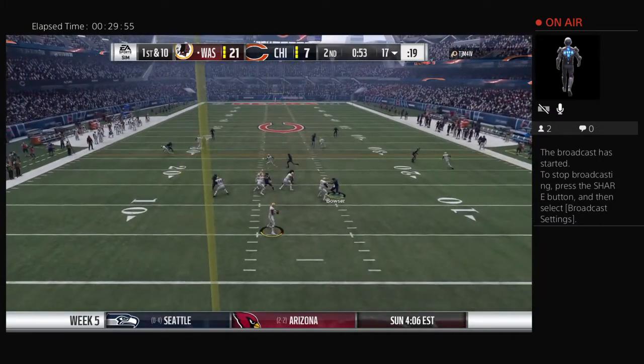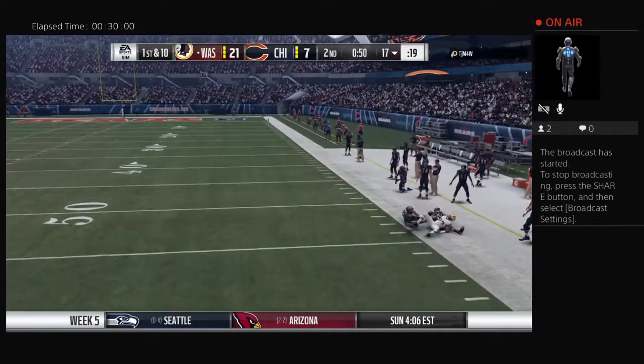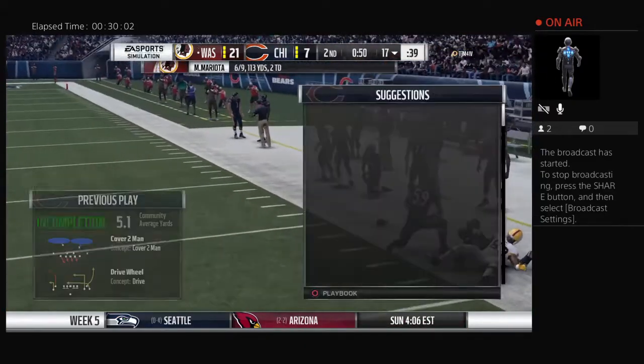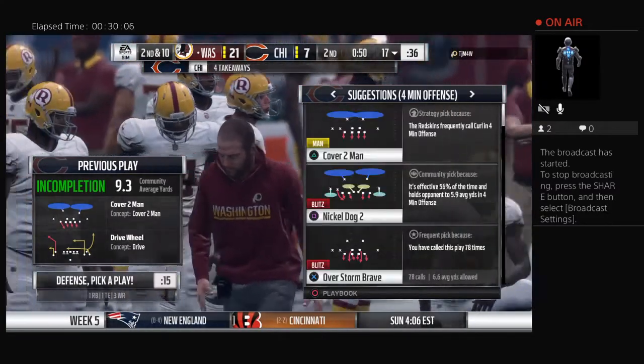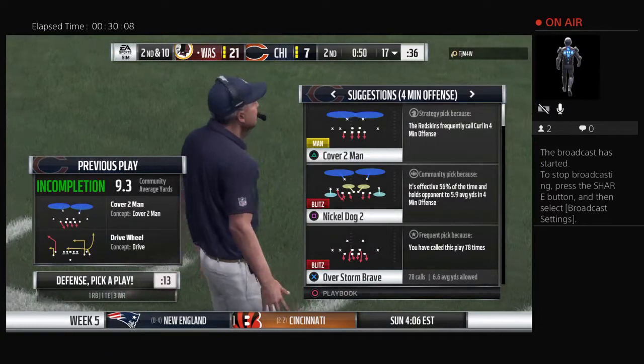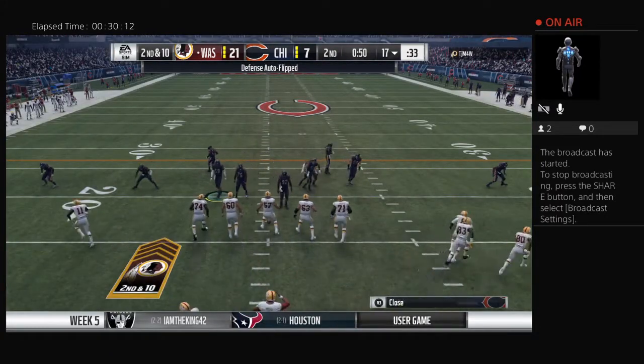Following the interception here, Mariota. He's going to air one out. And it drops down incomplete. Thought he might have had it. Instead, 2nd down. A lot of contact there, but there was no way it appeared that he was going to get a flag on that one. Looking for it, but he wasn't going to get it.